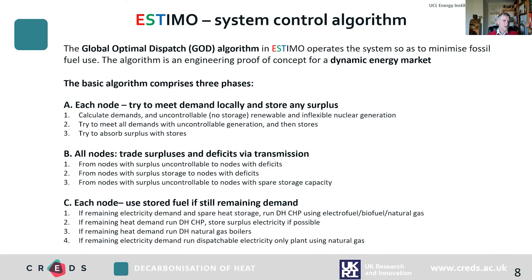And then finally, if you still have remaining demand, you're going to use your stores of biofuel or natural gas or biomass. And what we've aimed for is that we never get to Part C. Our systems never need to use primary biofuels or natural gas, so that you don't have the problem of absorption.